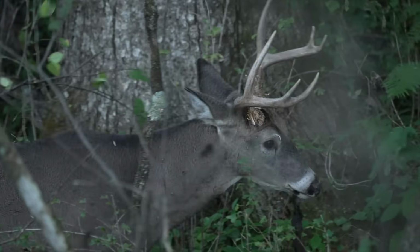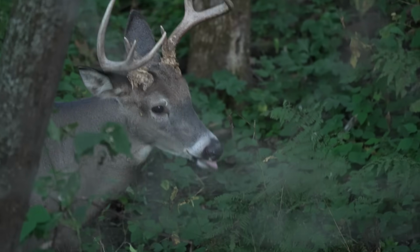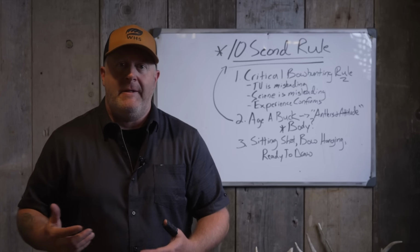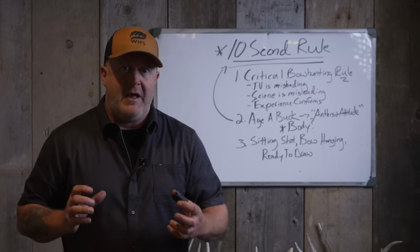And that's one thing I like to look at, is this dark antlered buck coming my way. They're going to be darker than everything else, typically. You can't always say. Antlers are typically going to be a little bit heavier.